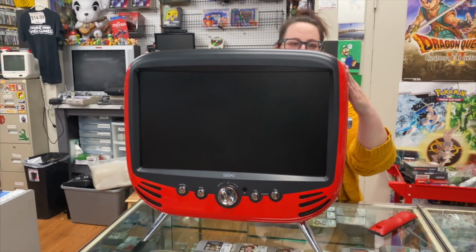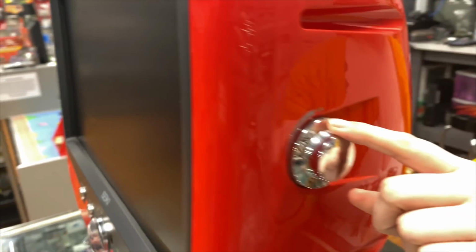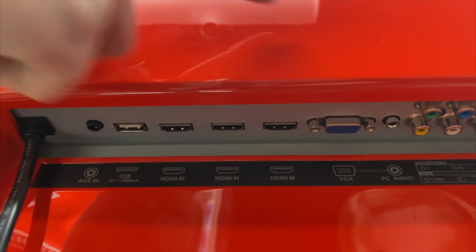So, I may have made another purchase that Cooper did not approve of, but it's not going anywhere. So, this is my new TV, and it is right here. My child. It's got a little knob for on and off, and the volume knobs on the side. It has HDMI 1, 2, and 3, so 3 HDMI ports, VGA, and then component AV, optical, and a TV one. And we got the remote, the matching remote.